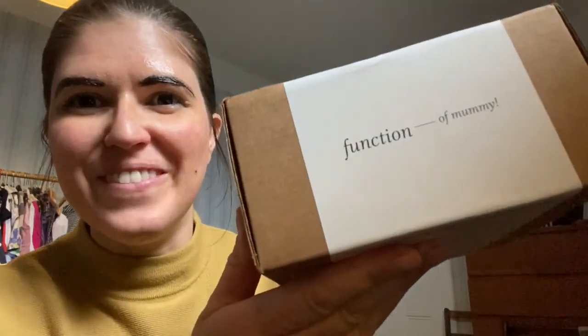I've just finished my current shampoo, and as you can see, my hair is ready for its wash tomorrow morning. And the good thing about washing it on a Friday is that I don't have to wash it all weekend, which is great. So I'm going to open this and show you what's inside, and I will wash my hair with it tomorrow and let you know what I think. I called it Function of Mummy.